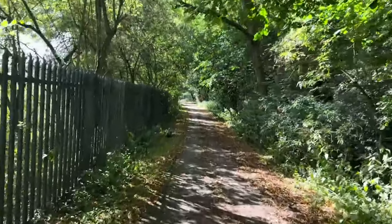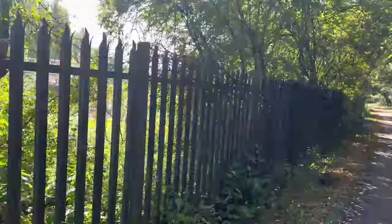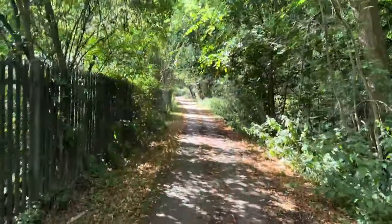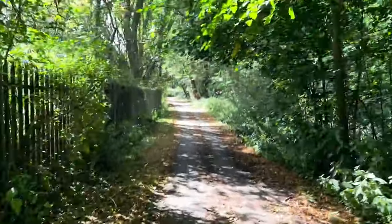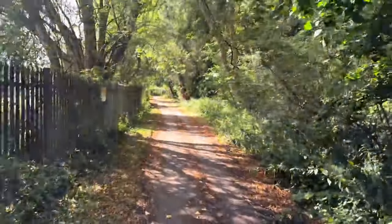Very pleasant along here actually. Now I can see the sewage works. There we go. Literally right next to it. In fact, I can hear it now as well. I guess it's taking water from the river to assist its processes.